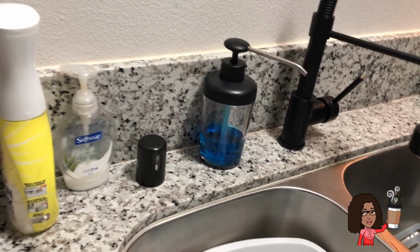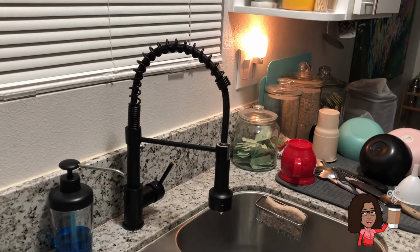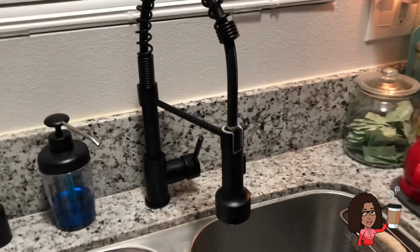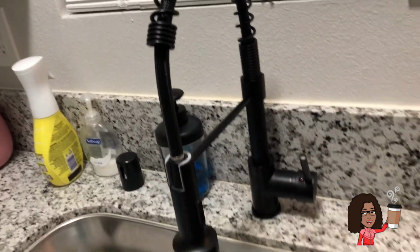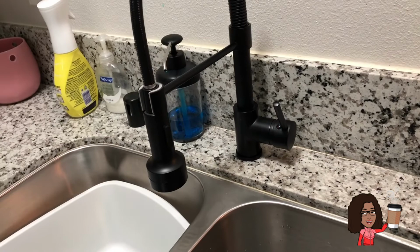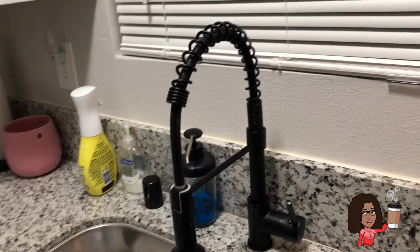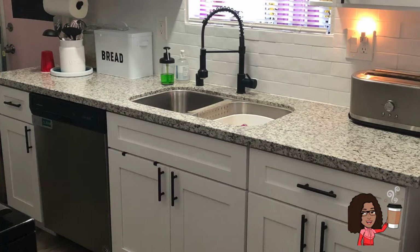I haven't sprayed that black. I figured, why buy another one? All I have to do is spray it. So there was my kitchen at the time. Of course, eventually I wanted to do a tile backsplash, because I didn't particularly like that. And if it was up to me, the granite was nice at the time. I really don't like it anymore, but hey, it's a lot better than what I had before.